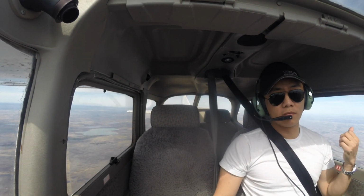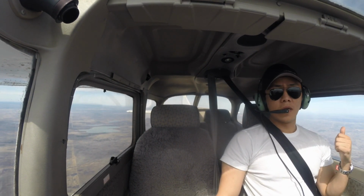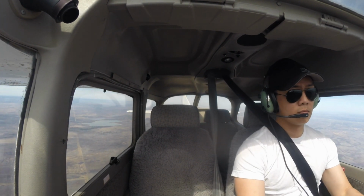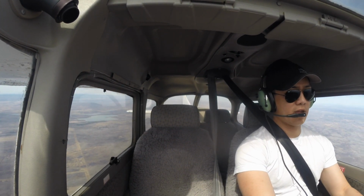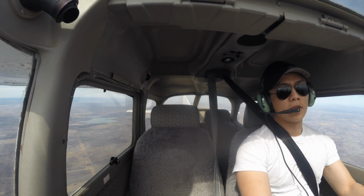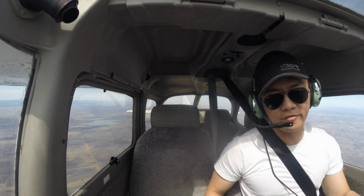Buy your own food and your own mode of transportation if you want to roam around. Alright, so we are at 5,500 feet now, which is the appropriate height if you're flying VFR.